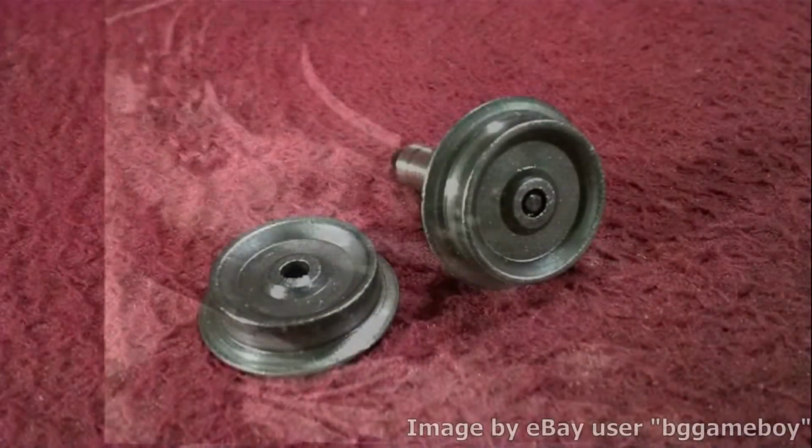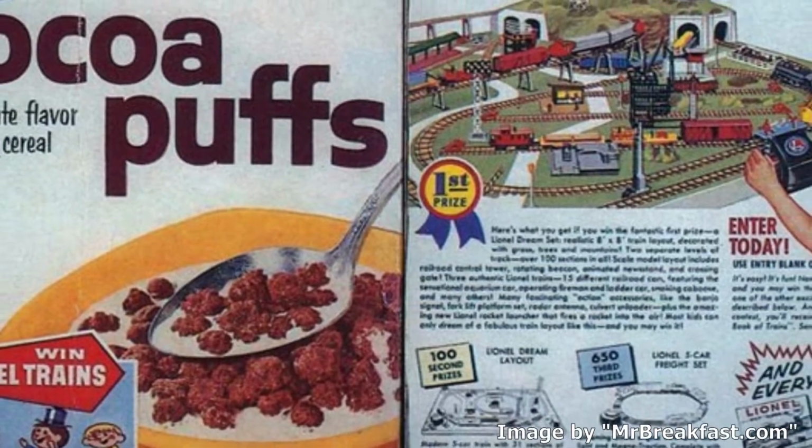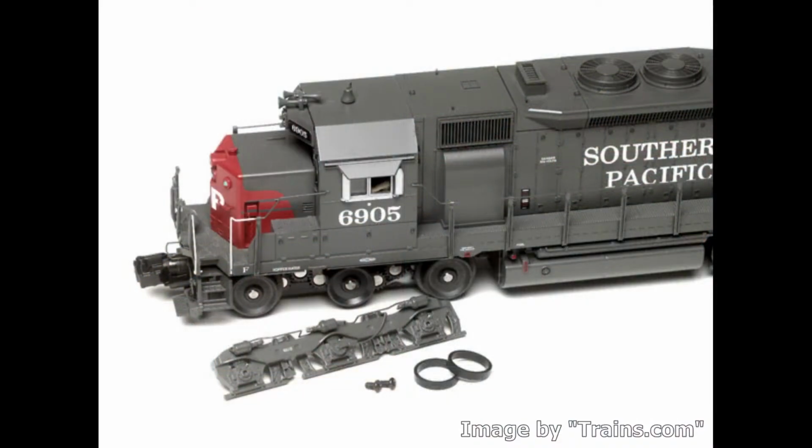One problem with Magne-Traction is that the tracks had to be steel in order for the magnetic wheels to grip the rails. After 1969, Lionel was bought and Magne-Traction was dropped. General Mills, the new owners for a period of time, switched over to rubber traction tires, and they are still in use today in modern Lionel locomotives.